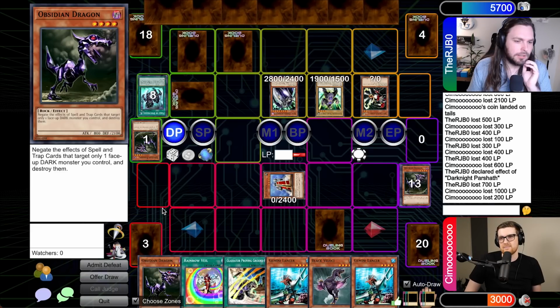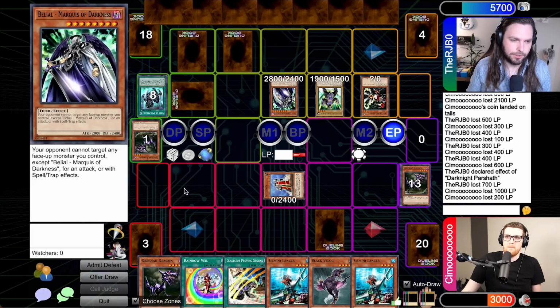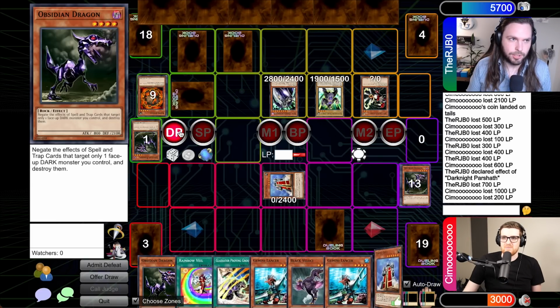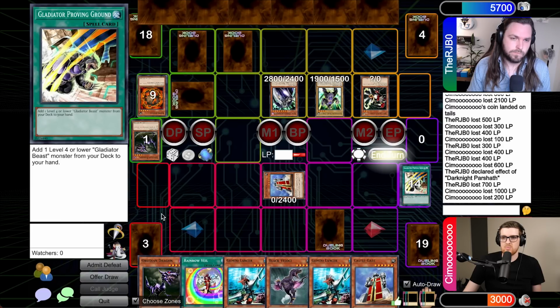Okay, draw for turn. Is it a card that gets me anywhere? Probably not. Okay, main 1. I'm a little bit kicking myself for summoning Belial, actually. Yeah, let's just go to end phase. I'll pitch Earth Effigy. Okay. I'll end my turn. We'll draw. I think I will go to end phase. I'm going to pitch a Gladiator Proving Ground.